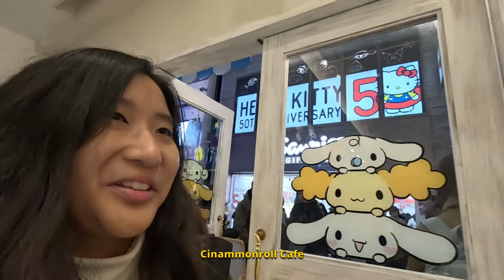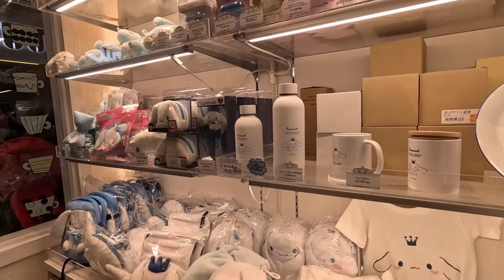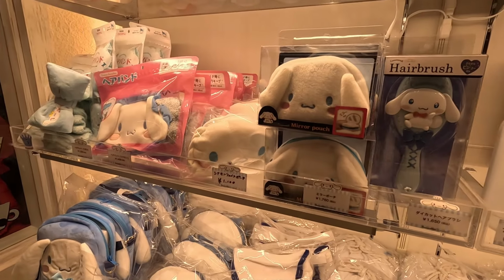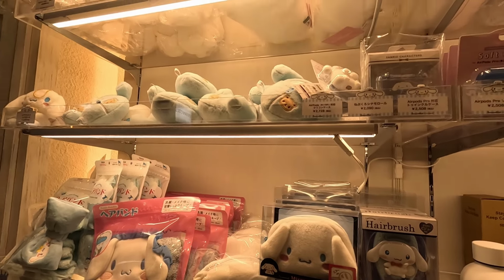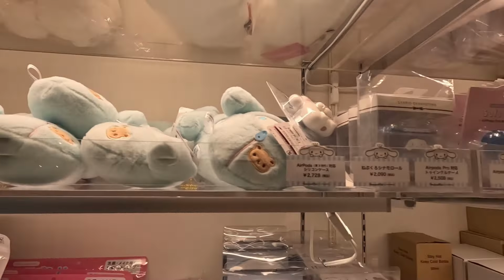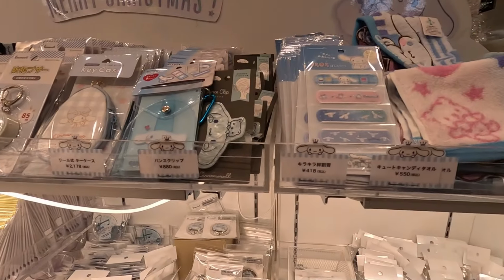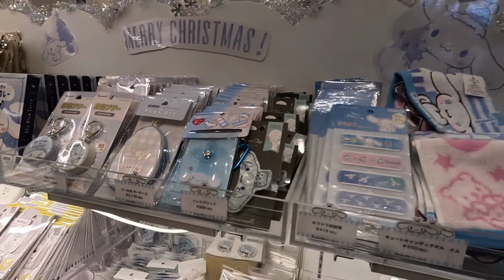God, it's so packed out there. Is there a case that you want to get? Mirror pouch. It's cute. But now we're going to that one Korean store to get my Purin plushy since I saw it and I was gonna come back for it.